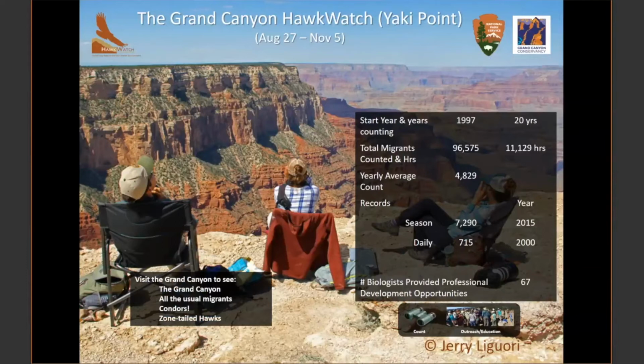So this is an amazing site, of course. If you want to see the Grand Canyon and you're into that type of thing, you can't beat it. You get all the usual migrants, and you can see California condors, which is unique, of course, really in the world, but among our Hawkwatch sites, this is probably the only place that you're going to see them and really see them daily. If you spend enough time there, you can actually get acquainted with individuals. You can read or photograph their tags on their wings and know who you're seeing over the course of the season, which is cool. There's also local zone-tailed hawks, which is pretty phenomenal. They breed in some of the canyons, and you can get good looks at them, which is pretty neat.